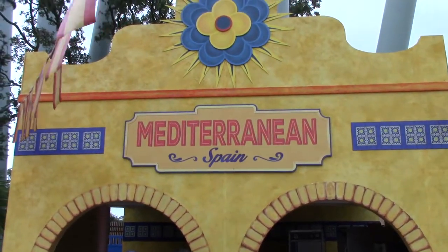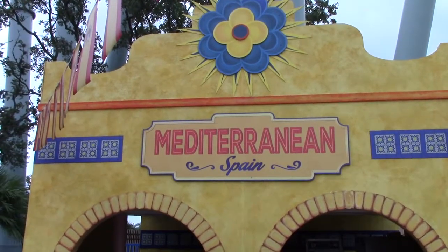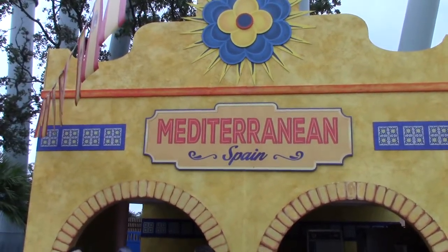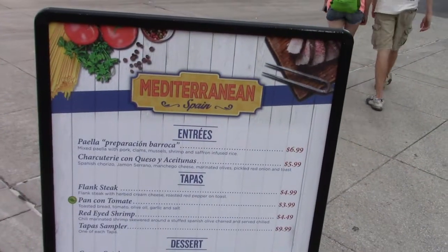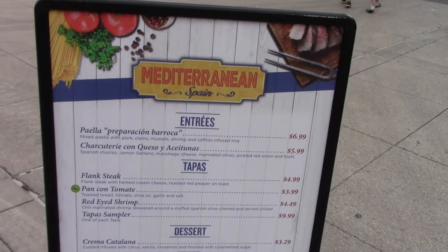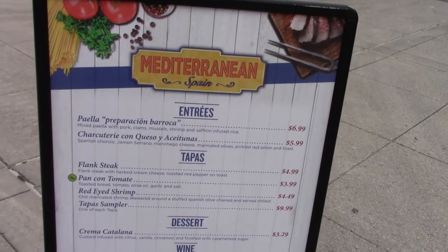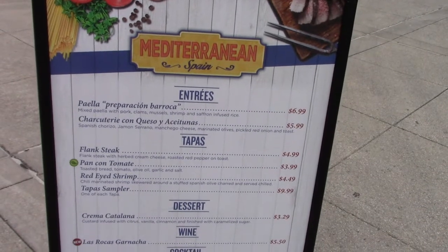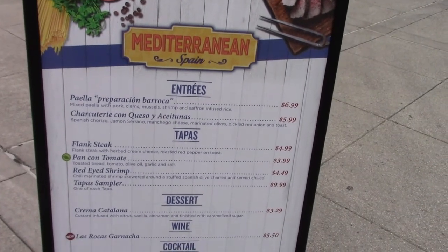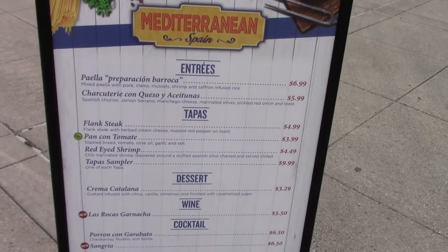All right, and right outside the penguin habitat is the Mediterranean, Spain. Let's go see what they have on the menu. All right, this has some interesting stuff. Some of these I'm not even going to attempt to pronounce because I know I'll get them wrong. We got entrees and tapas. We got flank steak, red eye shrimp, a tapas sampler.